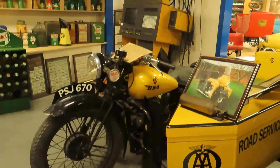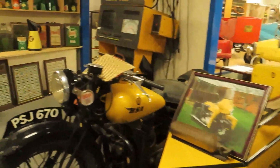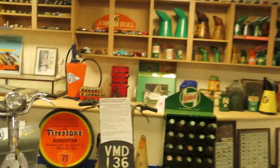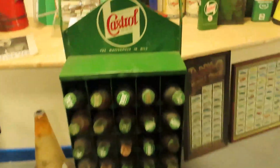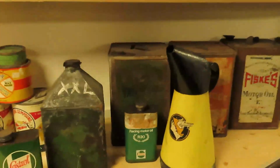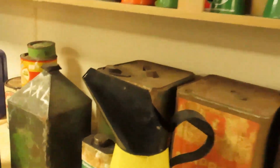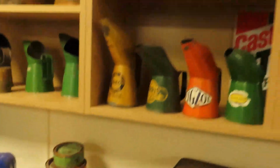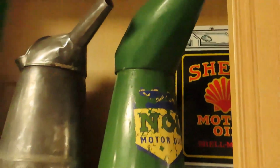Very cool BSA in the AAA road service livery here. Ooh, there's a fair bit of lovely memorabilia. Let's have a look at this. Nice Castrol oil bottle rack. I like the look of that. Valvoline oil tin, very early indeed. Fisk's motor oil. Ooh, look at these, sunproof oil. Nice little pyramid can as well. This is what the shed should be like. Knoll motor oil, haven't seen that before.